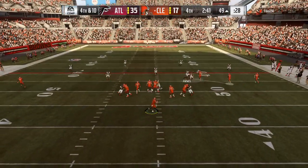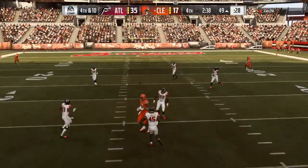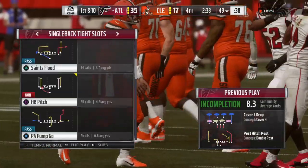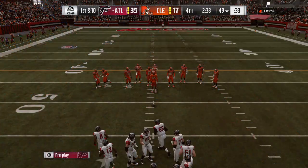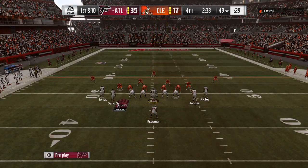Desperation time. Mayfield on 4th down. And it is incomplete. Hugh Jackson rolls the dice, but it doesn't work for him. And this defense will take over right near midfield at the 49-yard line. Ryan and the Falcons now come up 1st and 10, just shy of midfield at the 49.